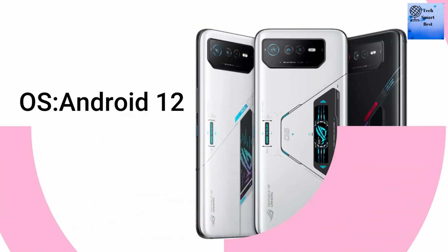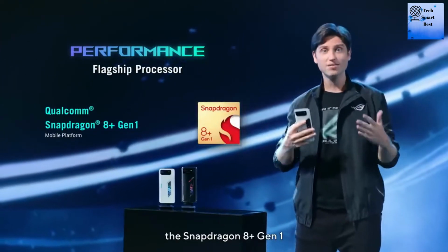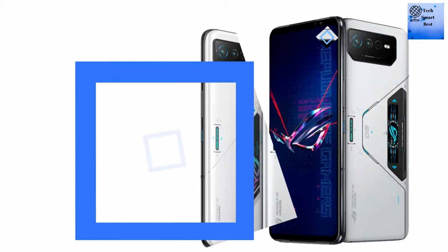The operating system of this smartphone is Android 12. The chipset of this smartphone is Qualcomm SM8475 Snapdragon 8 Plus Gen 1, 4nm. Now I'm telling about the CPU of this smartphone: octa-core, and the GPU of this smartphone is Adreno 730.